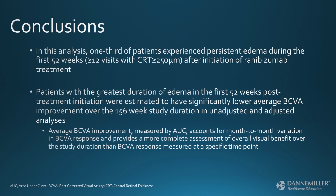Well, in this part of the analysis, one third of patients experienced persistent edema during the first 52 weeks after initiation of ranibizumab therapy. Patients with the greatest duration of edema in the first 52 weeks post-treatment were estimated to have a significantly lower average best-corrected visual acuity over the 3 years in adjusted and unadjusted analysis.